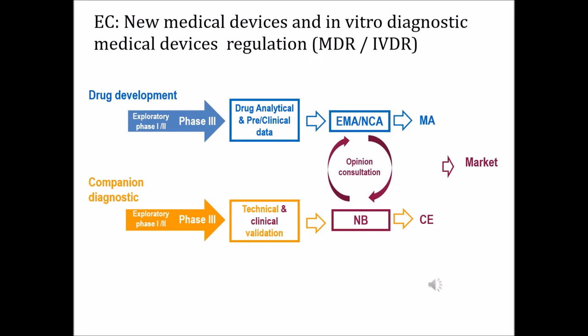So this will become more similar to the US American system, but it will still be independent. So it will be possible to market a companion diagnostic without a drug, as in the example of 5-FU or capecitabine, in old drugs that are already off patent, but to develop only the companion diagnostic. However, this will need clinical data, clinical patient outcome data, in order to provide the evidence necessary for authorization.